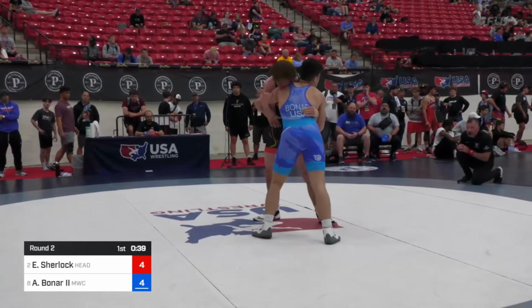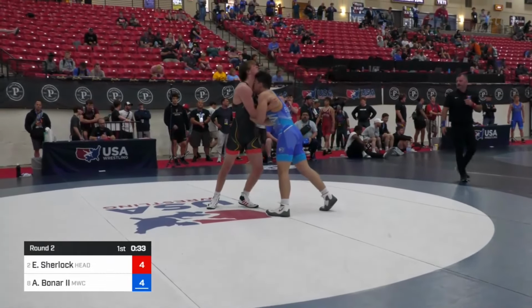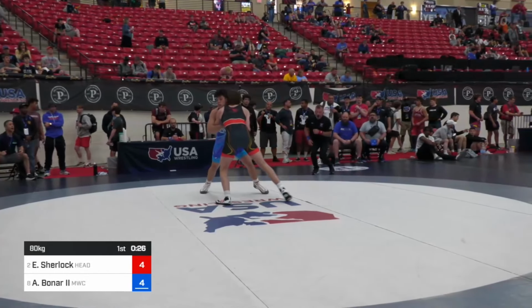Four gets criteria. Bonar trying to pull that head down, but now Sherlock looking for double unders. And Bonar locked around the elbows.